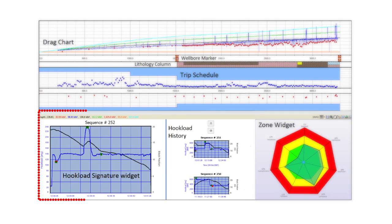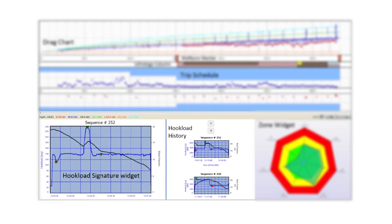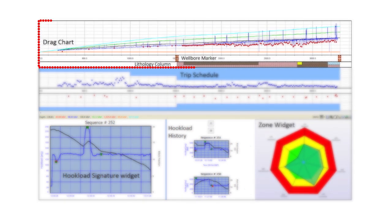So on the bottom left-hand side of the screen is what we call the hook load signature widget. This comprises two simple curves, one that represents block position, in other words, the height of the casing in the derrick, and the hook load, which is essentially the weight of the string. By looking at the character of that hook load curve, it can help us identify early warning signs that could predict the onset of a stuck casing event.